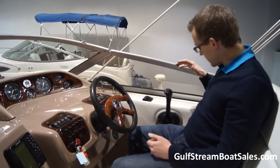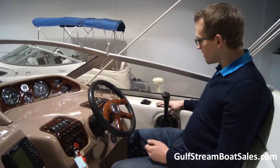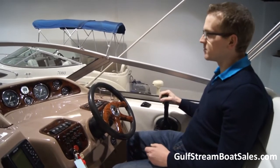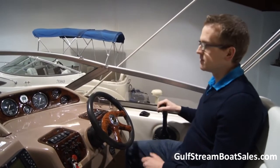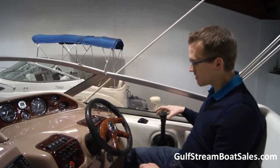The other great thing is we've got the throttle lever falling very easily to hand, and a nice big wide armrest as well, which is good. You don't always get that in boats, and whenever you're cruising, particularly over longer periods of time, your arm can tend to get tired unless you've got a nice armrest there.